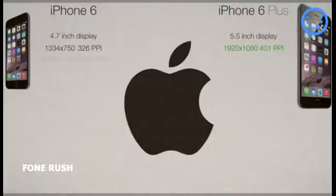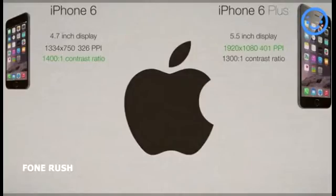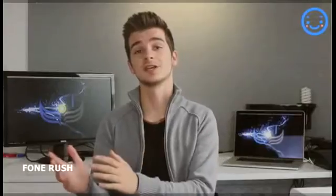The iPhone 6 comes with a 1400:1 contrast ratio, whereas the iPhone 6 Plus comes with a 1300:1 contrast ratio. By the way, the iPhone 5S came with a 800:1 contrast ratio, so huge improvement in both models, basically. So far we have three main differences between those two phones. We have the display size, we have the resolution, and then we have the contrast ratio, which, again, all of those things are different between the iPhone 6 Plus and the iPhone 6.